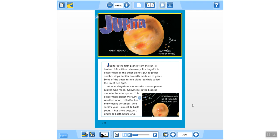At least 63 moons orbit around planet Jupiter. We only have one. Jupiter has 63. One moon, Ganymede, is the biggest moon in the solar system. It is bigger than planet Mercury. Another moon, called Io, has many active volcanoes.